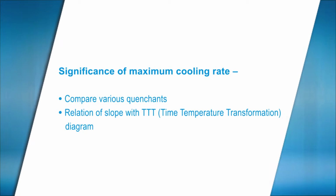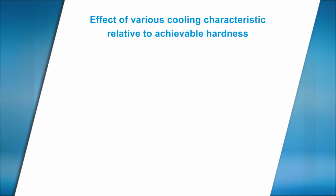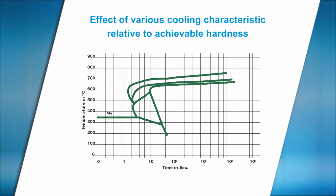Significance of maximum cooling rate. The maximum cooling rate can be used to compare various quenchants. The relation of the steep slope of the temperature versus time curve and its position in relation to the time-temperature transformation diagram is of utmost importance. The green lines show the typical time-temperature transformation diagram of a plain carbon steel grade. The cooling speed curves of two different quenching oils are shown in red and yellow.